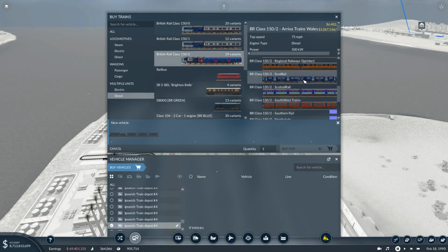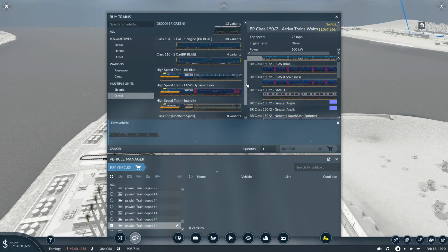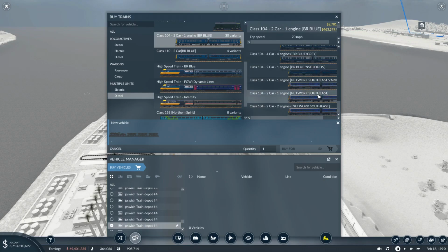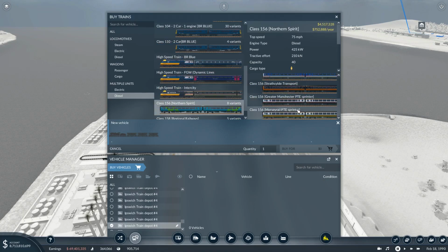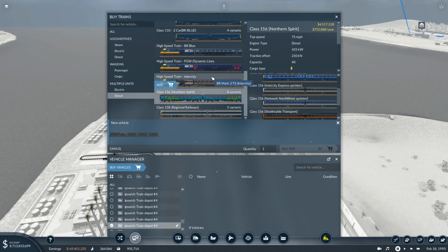I think we had like an intercity version of this as well. Did we? Oh, there's now 30 variants of that. Yeah, blue, grey, Network Southeast, NSE logos. 4 variants of that. Yeah. The 156, the sort of newer one, definitely had the Intercity Express Sprinter. But we want this, right? First Great Western Dynamic Lines as well. Okay, so that's pretty cool. So we want one of those.